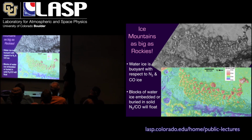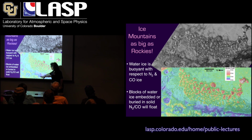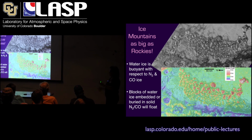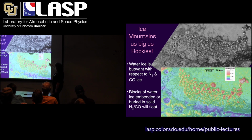But look at these elevation scales. These mountains have a difference between the bottom and the top that is comparable to the Rocky Mountains, right? These are good 14ers. I haven't done the exact calculation, but somebody can do it in the room, I'm sure, very quickly. These are comparable to 14ers. These are big mountains that are sticking up, made out of water ice.